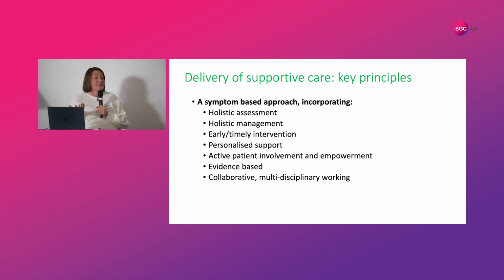They're trying to make it as evidence-based as possible, and it really is about this collaborative, multidisciplinary working. So it's not necessarily about whether you haven't got a speech and language therapist, say, but who else could access that support and help provide and guide.